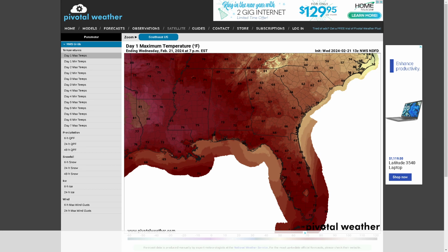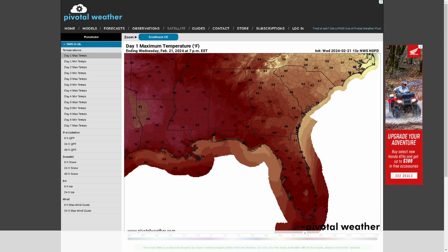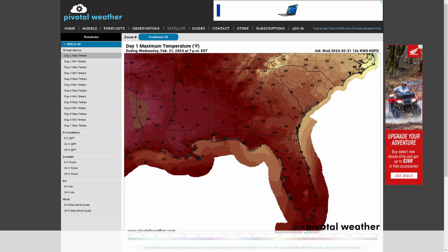Here are our maximum temperatures. Maximum temperatures can be in the low 60s for mainly everybody. I think our coolest region would definitely be Myrtle Beach, which probably will only have a high temperature of 57. But everyone else, you'll enjoy your 60s: 61, 62, 64. So definitely enjoy those. It seems like our hottest temperatures are going to be down in very southern South Carolina. So that's good for y'all.